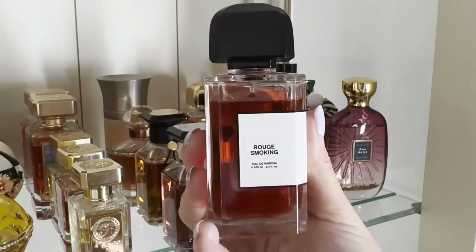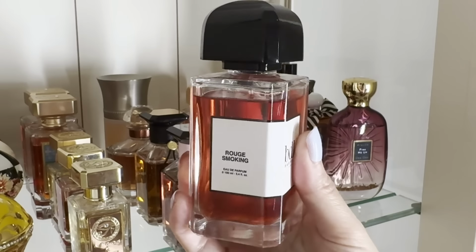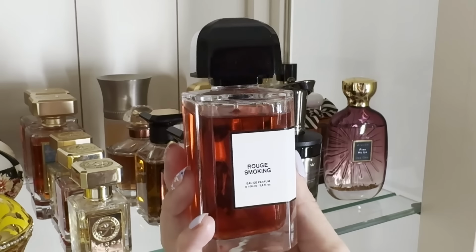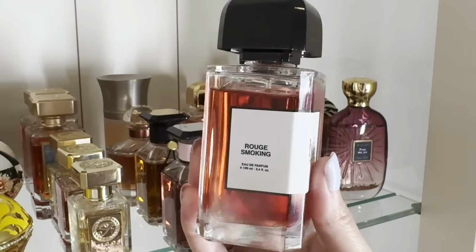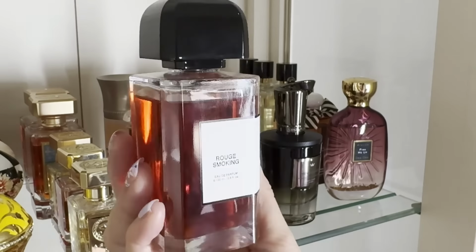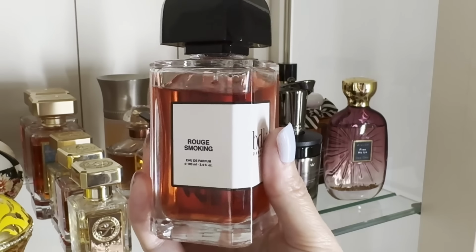And probably my favorite from BDK is Rouge Smoking. This is a gorgeous cherry fragrance that has lots of tonka, and it basically smells like a spicy, with the pink pepper. I think there's pink pepper in the opening, but there's a bit of a spicy kick to it with a cherry Coke. It smells like a cherry Coke, spicy cherry Coke with lots of tonka.